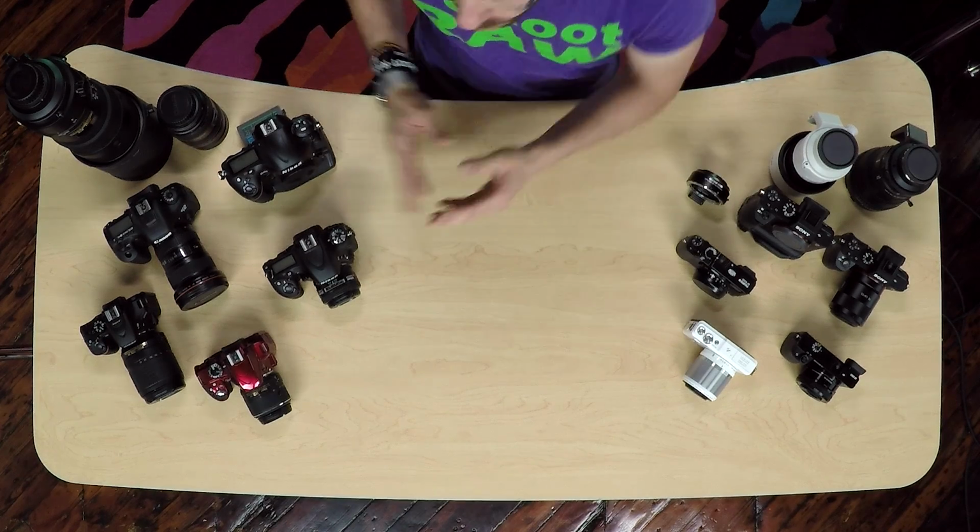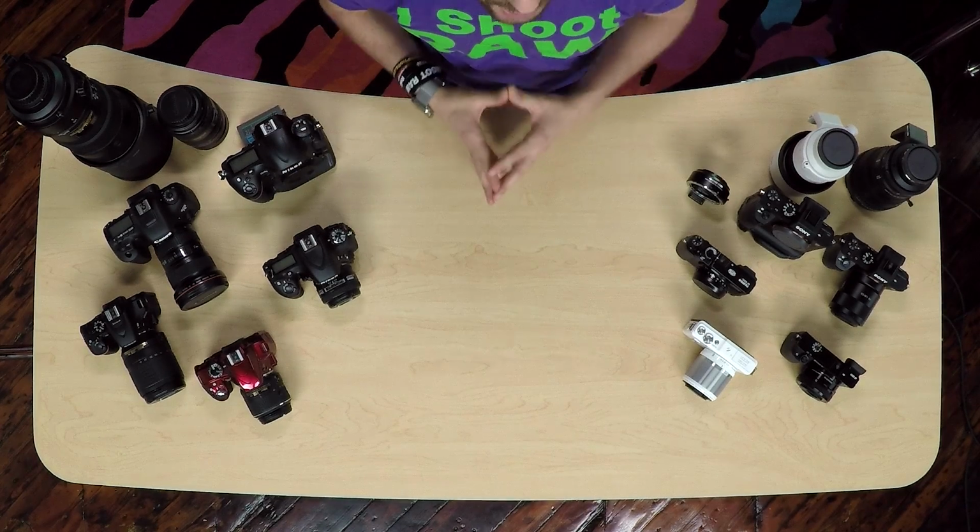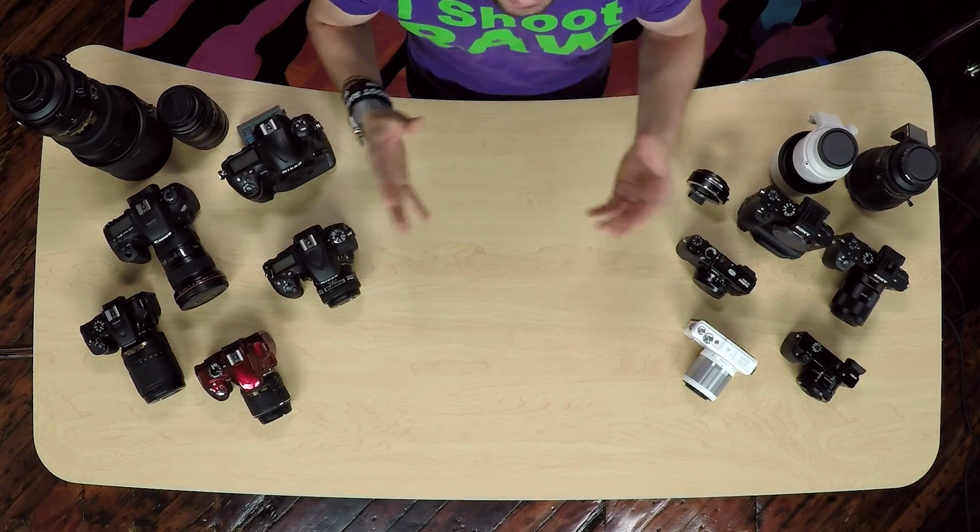But where the mirrorless outshines the DSLR is when it comes to autofocus during video. You tend to get better focus tracking and autofocus when it comes to the mirrorless camera, where with the DSLR, it's not really designed to track the autofocus when it's shooting video.